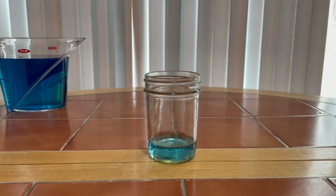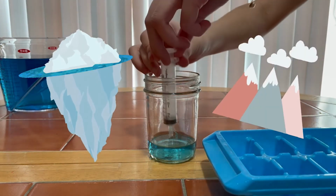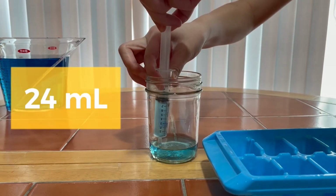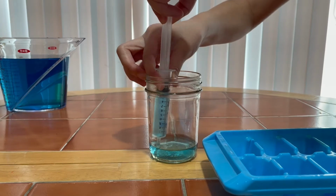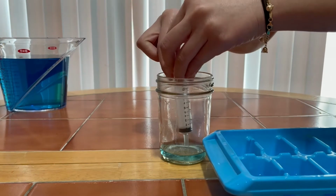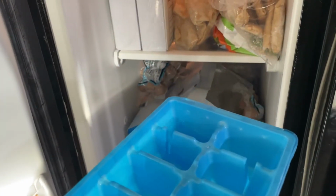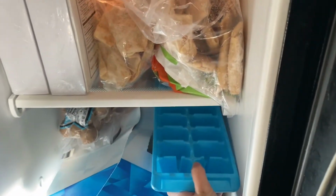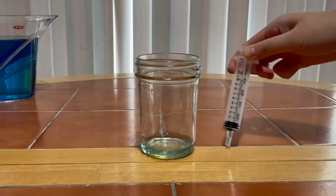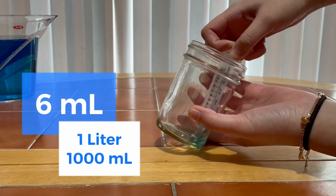A lot of that fresh water is locked in polar ice caps. Think of icebergs and mountaintops of snow. All of that frozen water on Earth would be about 24 milliliters in our cup. Away to the freezer it shall go. Now this leaves us with about 6 milliliters from our original 1 liter or 1,000 milliliters.